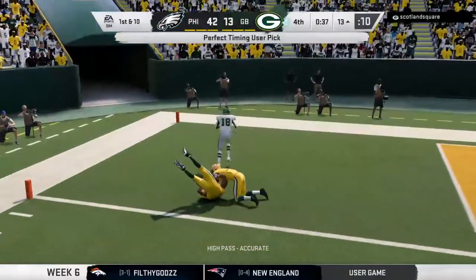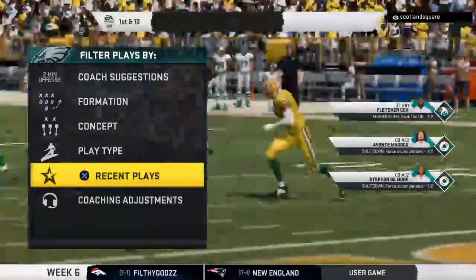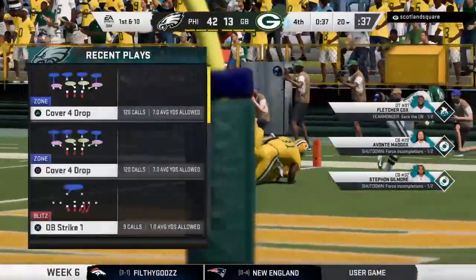And it's intercepted at the goal line. Kevin King with a pick. And a big turnover there as his guys will get the football back.